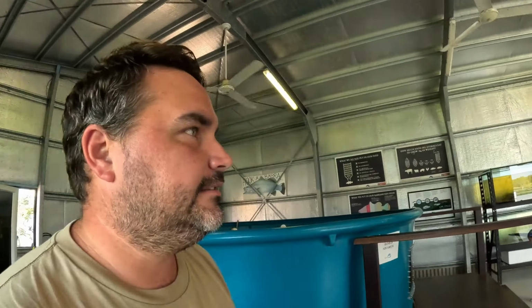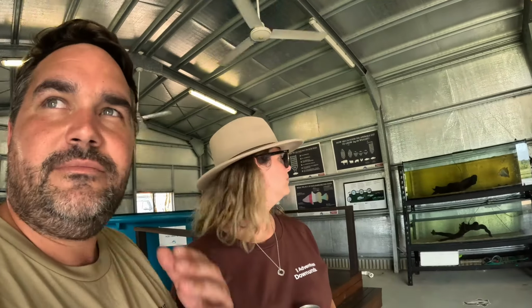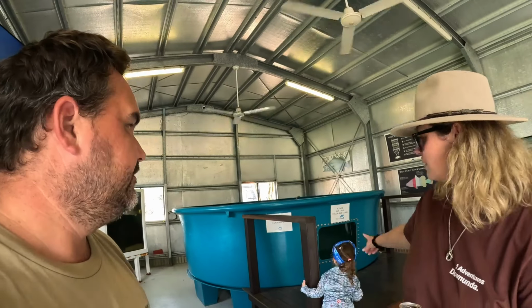Bloody awesome place. I was just saying how friendly everyone is here. I was just going to say, the guys here are awesome. They've been so friendly and accommodating with Sadie, letting her feed the fish, and gave her this little headband. We're not even fishing, we just came for lunch. But they've been awesome. Definitely worth a stop. Have a chat and learn something.